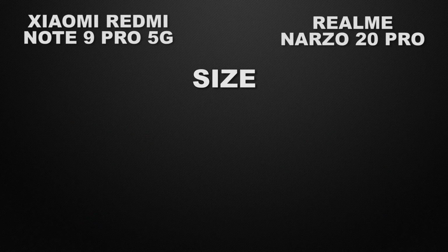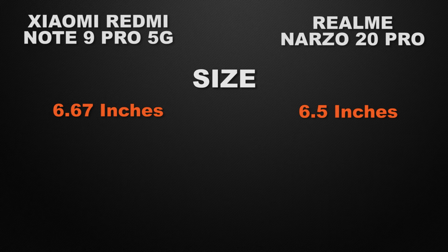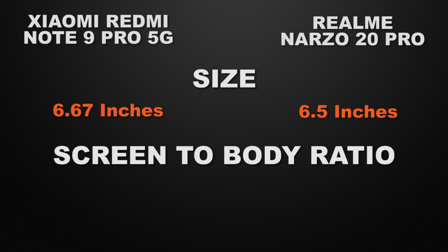Moving to the display of the devices, let's talk about the screen size of the devices. Note 9 Pro 5G has a 6.67 inch display, whereas Narzo 20 Pro has a 6.5 inch display. So the winner here is Note 9 Pro 5G because of the larger display size. And about the screen to body ratio of the devices, Note 9 Pro 5G has 84.6%, whereas Narzo 20 Pro has 83.6%. So the winner here is Note 9 Pro 5G because of the larger ratio.